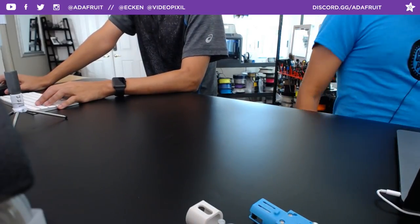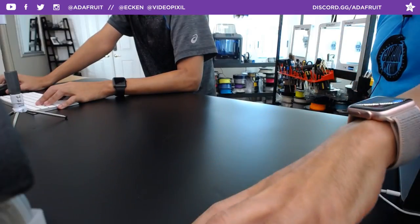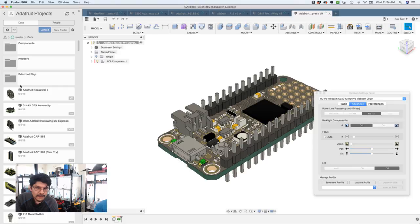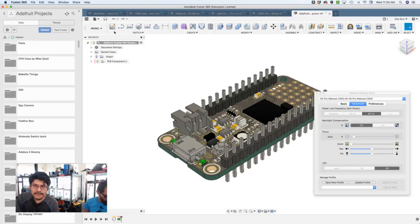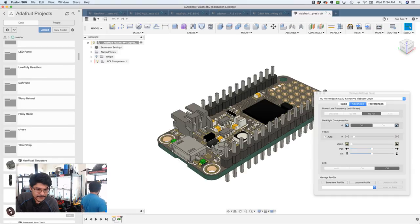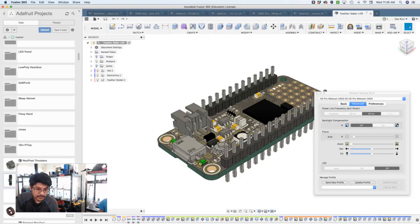All right, I guess we'll jump back into Fusion, because it's what I do. Should I show off? Yeah. All right, well, we're in Fusion. So the next big project I'm taking on is a lightsaber. So we're creating a feather-based lightsaber, down to the point where Lamar's actually designing and developing a custom saber feather wing.